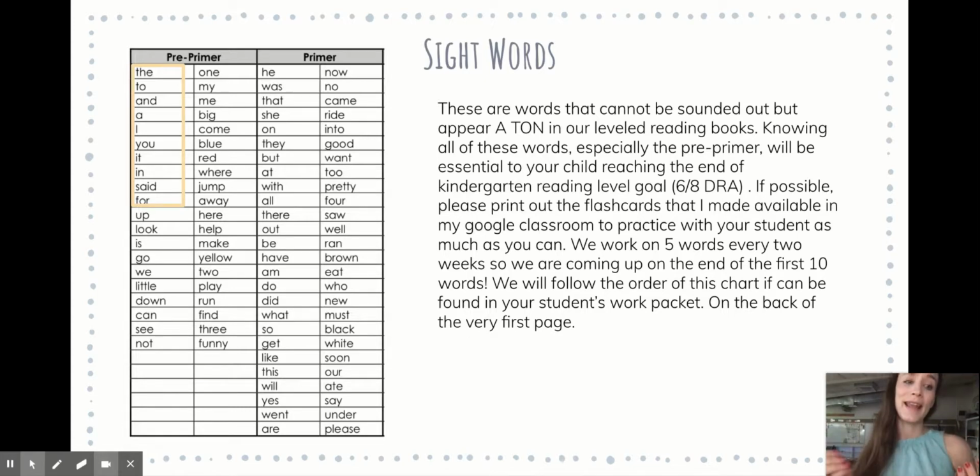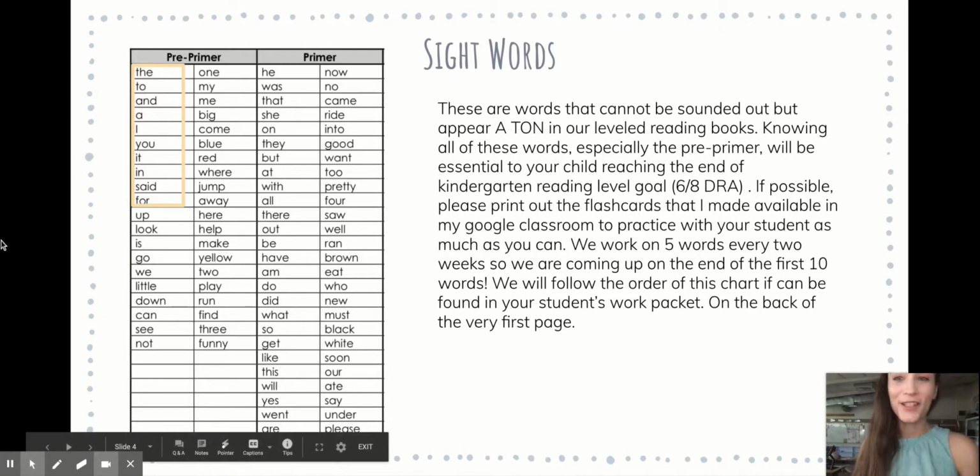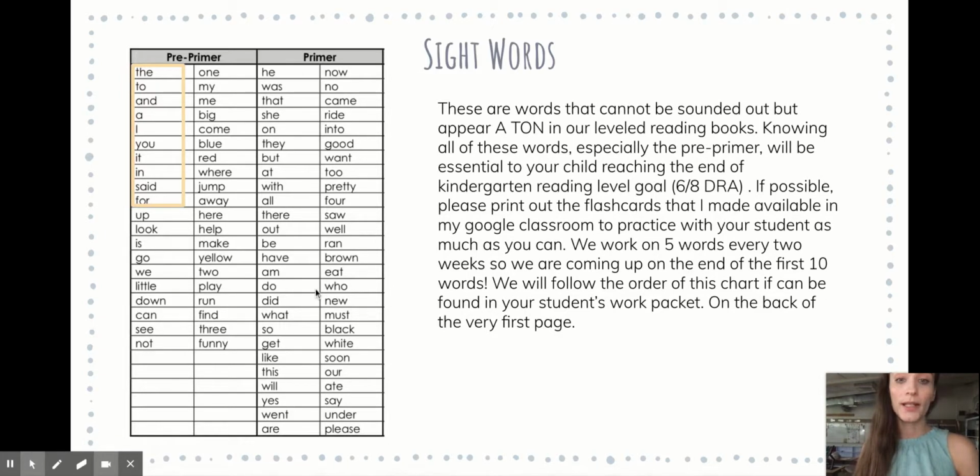I play a lot of games, and we do a lot of practice and repeating and different things that I'm trying to work in, but I think for this instruction, it's going to be a real team effort from both the teacher and parents at home. We will follow this chart in order. So we'll go down this first column, down the second, and then move into the primer words. I put this chart, and it includes first, second, and third grade sight words as well. It's on the back of every packet that you've gotten so far. You can find it right on the back of that first page.